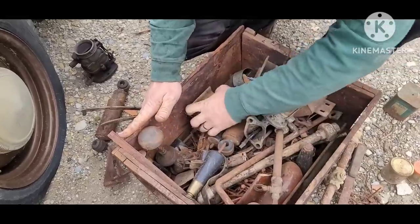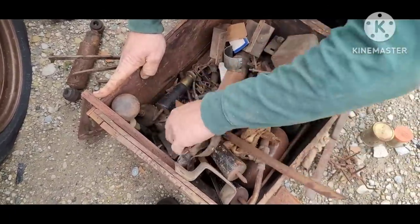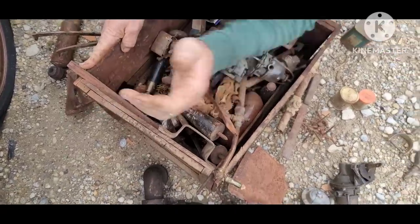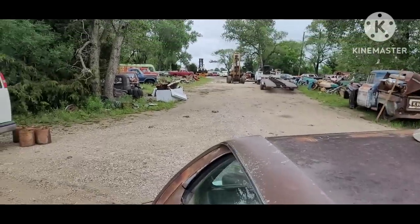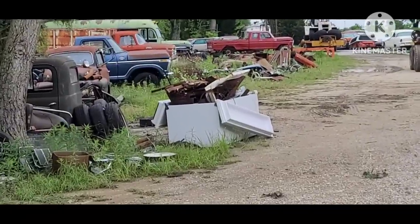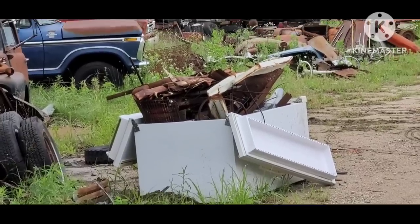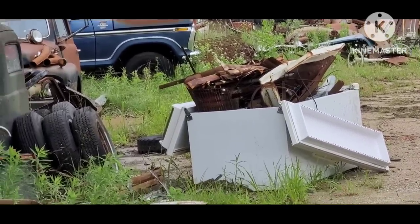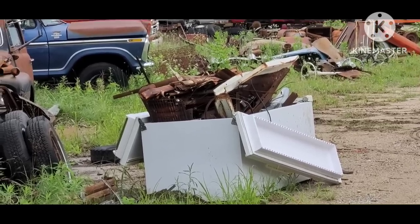Yep. Not many cracks apart from here. Nope. More stuff to fill the fridge. The fridge. Oh, yeah. Show the fridge. There's the fridge. The infamous fridge. The fridge was a crime of opportunity. Oh, this is cute. Dollar bid on an online auction.